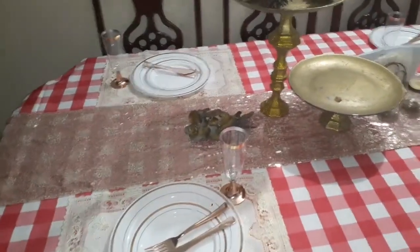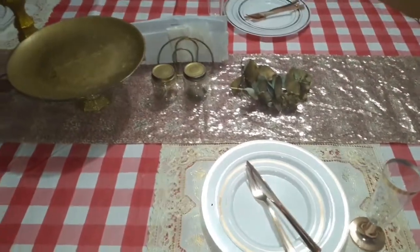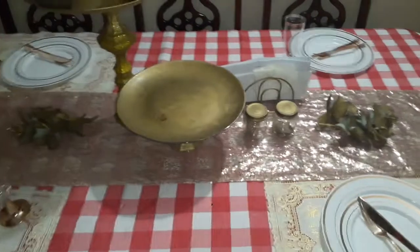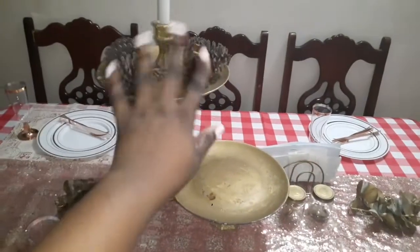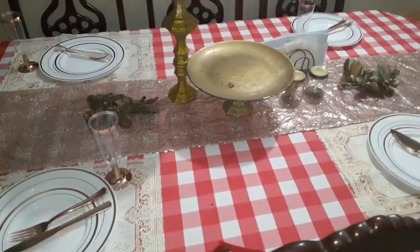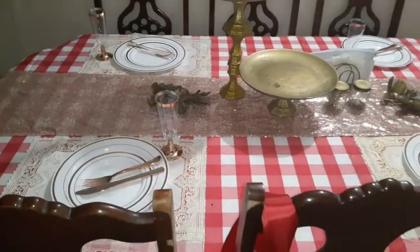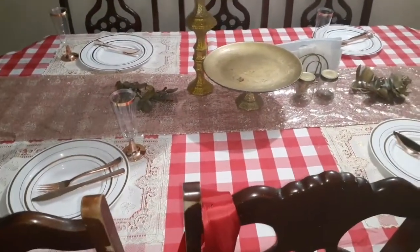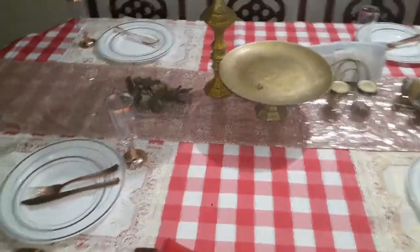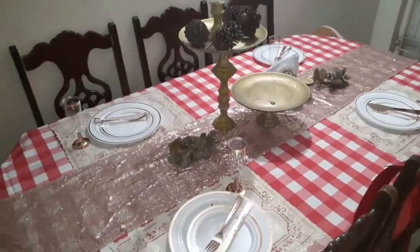These little plates, these are not real plates, they're just here for the look. And yeah, my gold stuff, leaves, my fall vibes, my dead flower that I'm holding on to for sentimental reasons, and my runner. I don't know if the runner and the tablecloth is clashing. I think it is, but I'm just gonna go with it for now. And so forth. So yeah, cute.